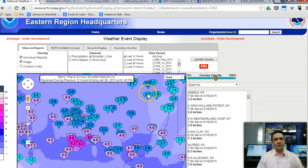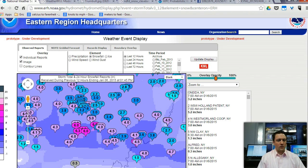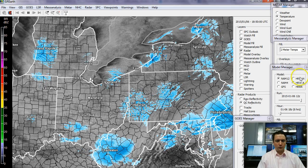So all of a sudden, an inch or two at rush hour is a bigger deal than it might be otherwise. Notice the lollipop, as expected, down here across central Ohio. Some isolated 5 or 6 inch amounts in central parts of the state, but mostly it was about 3.5, 4 inches or so in the I-70 corridor with our clipper last night and early this morning.